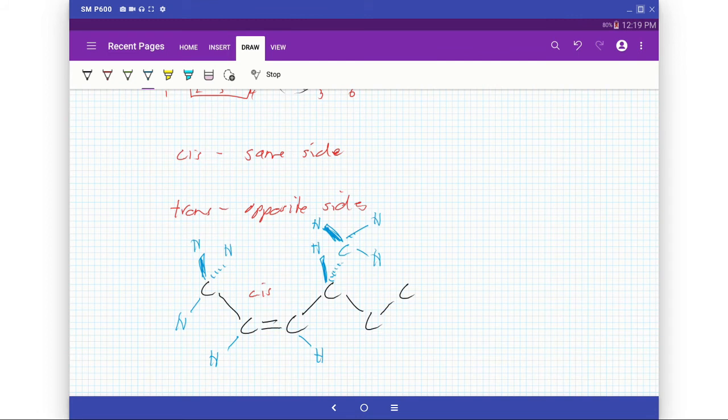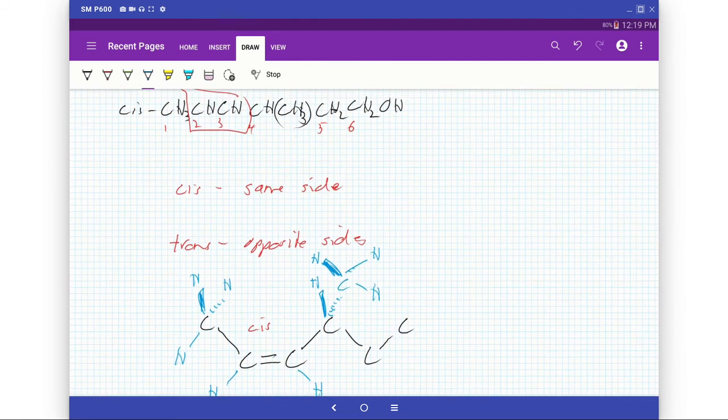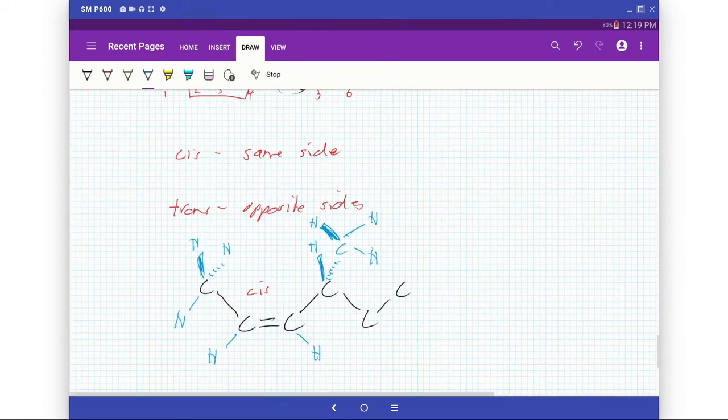And then after that, it was CH2. And this one was CH2OH, so oxygen bonded to hydrogen. I just find it convenient. That would be the representation of the full 3D structure of that complex.